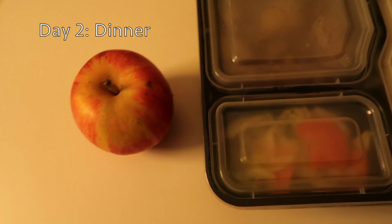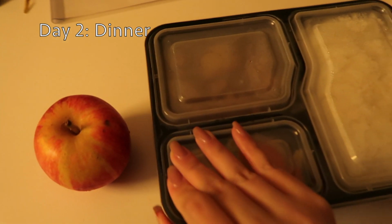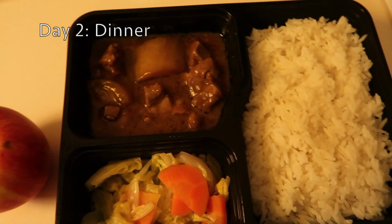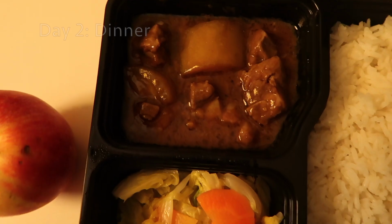We got an apple. So I feel like they give a fruit for dinner, and that's the only fruit we get. And let's see what the mains is. In the WhatsApp group, they said that we'll be getting pork ribs, so I think that's that. So far, this is the best smelling dish I've received. Okay, wow, this is actually decent.